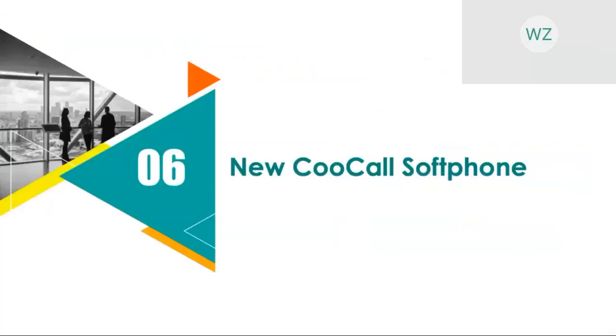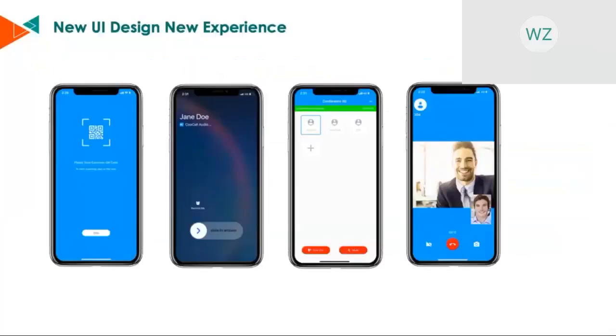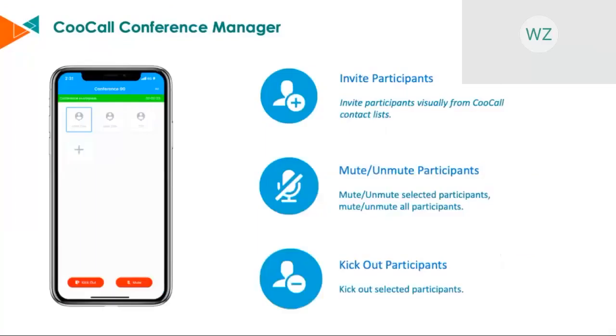And the new CooCall soft phone app. We have completely redesigned the UI of the CooCall soft phone app, and you will have a brand new experience. We have also added the conference manager to CooCall. So from within the app, you can invite participants from CooCall's contact list, and you can mute, unmute, or kick out participants from the conference in progress.